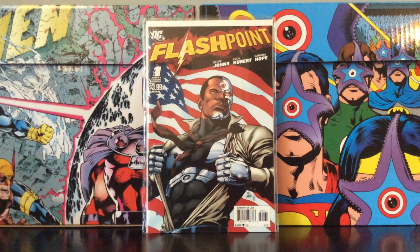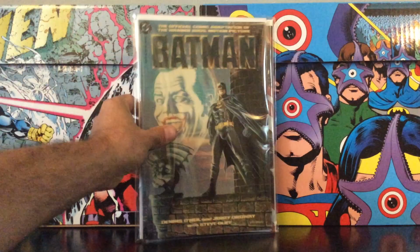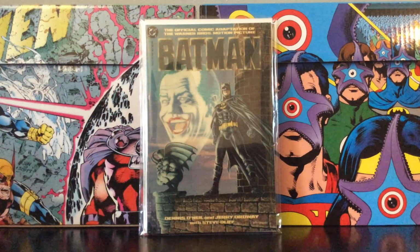Flashpoint again. Anytime there's any kind of rumors when it comes to Flashpoint, the Flashpoint series spikes again. So here we have number 1. This is the George Perez, Ivan Reis Cyborg variant. And I think issue number 6 is spiked too, but I'm not sure. And because of that, this book is kind of spiked also.